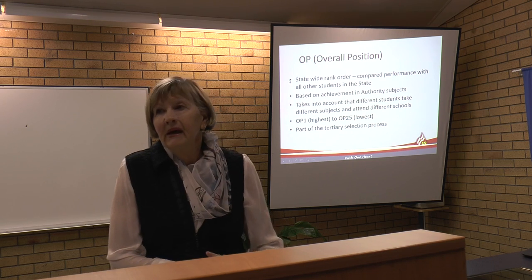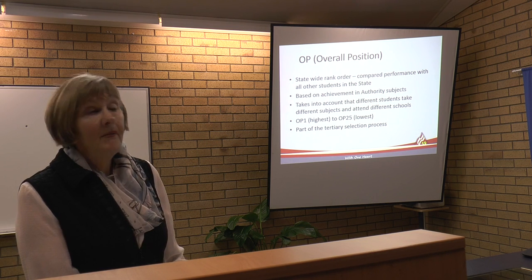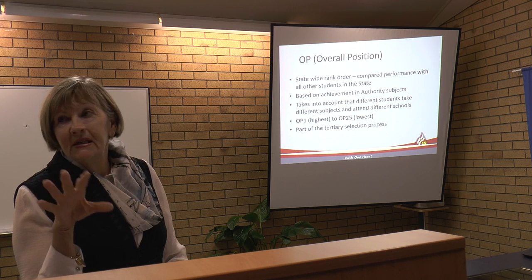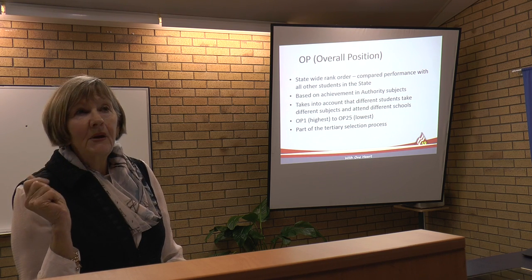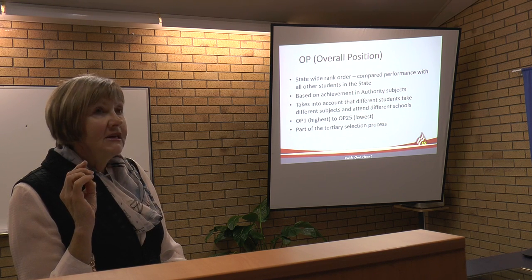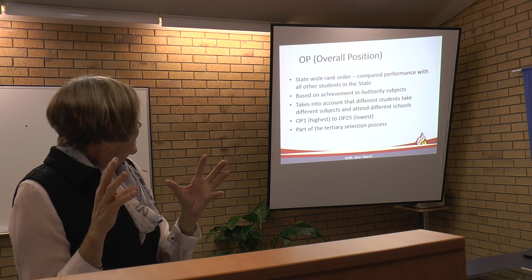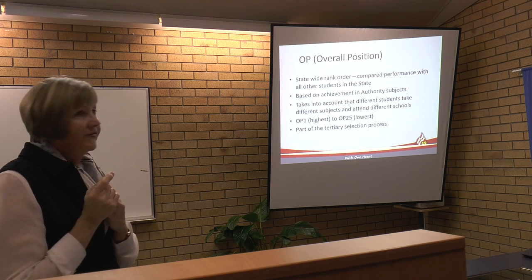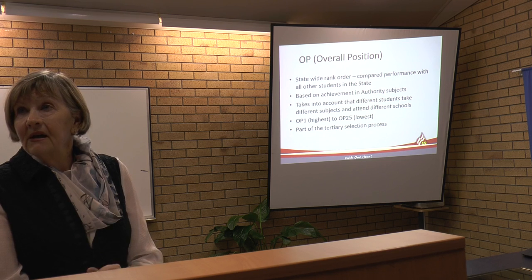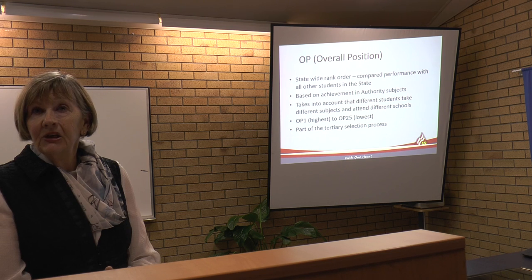To move on to OPs, and this is obviously something you know quite a bit about. This is a statewide rank order, so compared with all other students in the state. And you're the last people probably going through this system. It's based on achievement in authority subjects. Authority subjects are those core subjects we've talked about, the subjects that are OP subjects. It takes into account that different students take different subjects and attend different schools. And as you probably know, OP1 is the highest and OP25 is the lowest. And at the moment, it's part of the tertiary selection process.